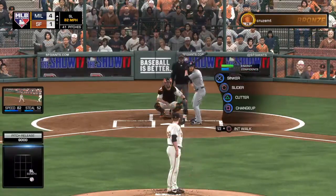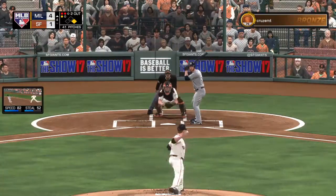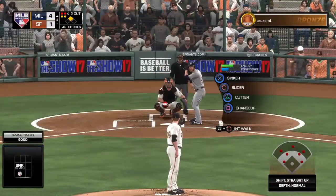And they'll turn to the slider here, and it just misses. 2-1 now. Ready to deal. Here's the 2-1. Pitch swung on and missed, the throw skips in as he steals the bag easily.